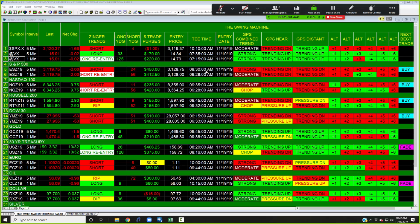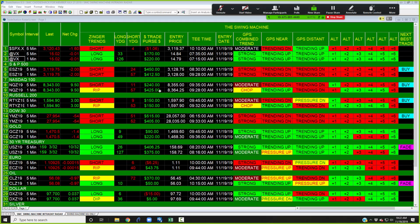Now there's no real reason to come out of this trade. But if you wanted to take your $450, you could. If you were trading the 1 minute, you're up $412. The NQ, you'd be up $240 on the 5, $420 on the 1 minute. 1 minute's my favorite.